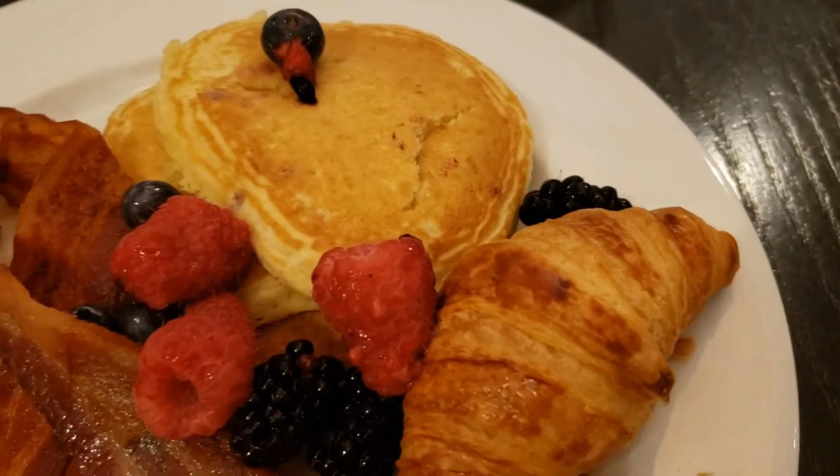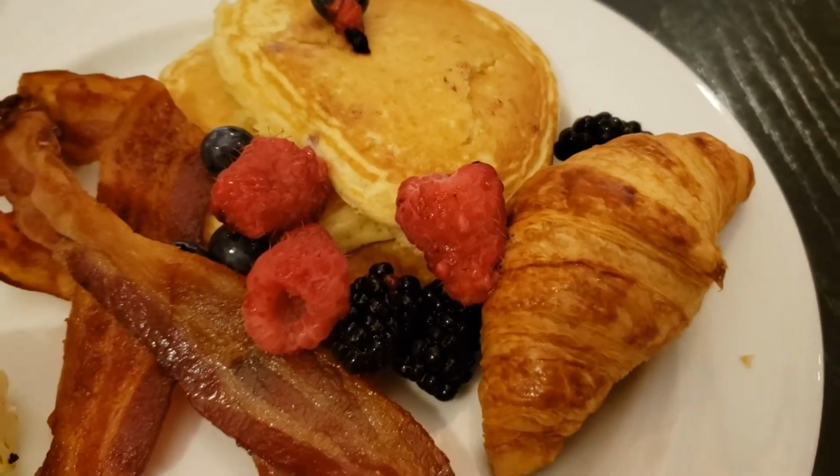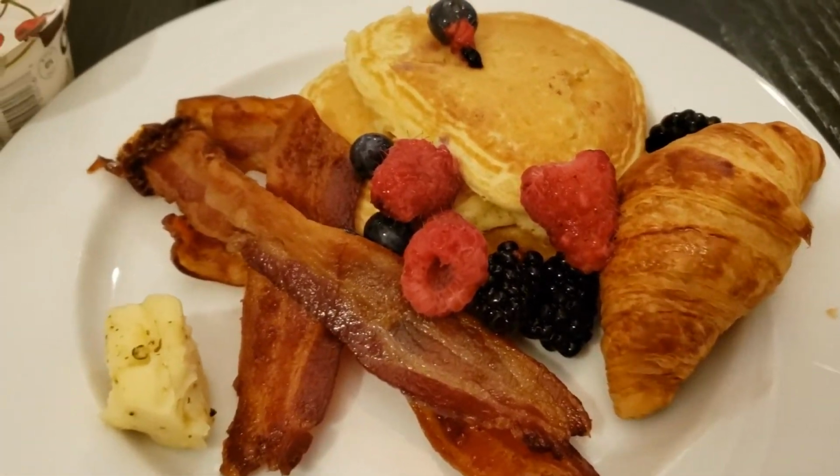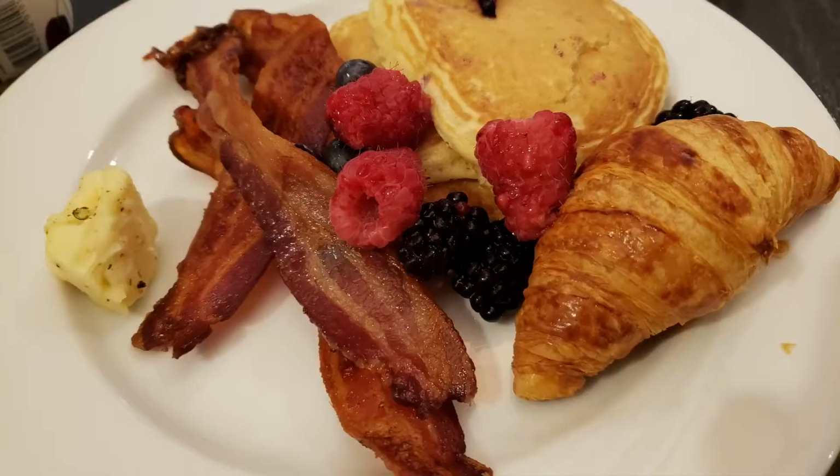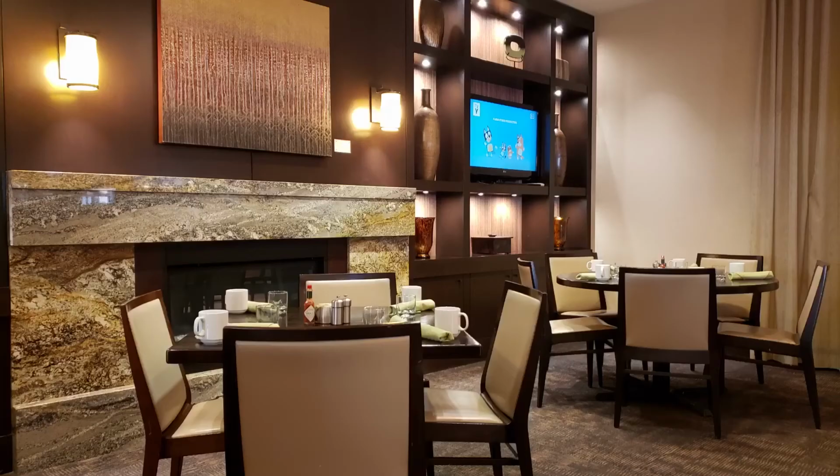Croissant, some fruits and bacon, and also some cheese and Chobani Greek yogurt. My breakfast was really good. I loved it. Shout out to Morgan, who is very helpful and very sweet.